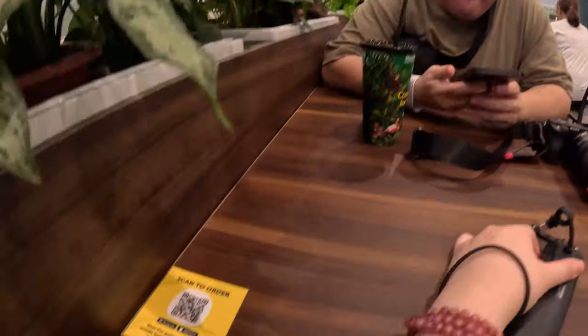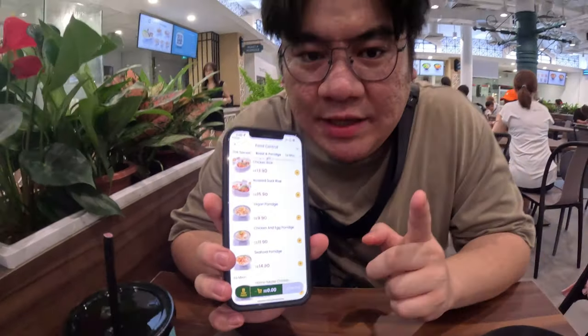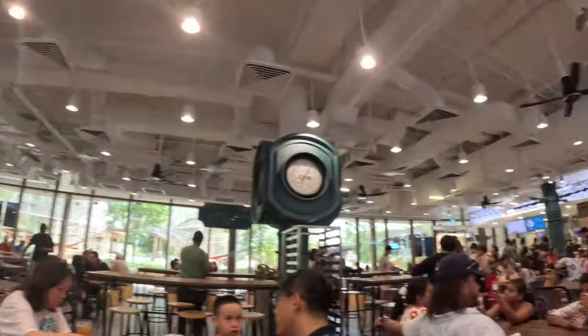To order food, you can scan a QR code and then you get the menu on the Mandai app. Skip the queue. Don't queue. I'll show you guys the queue later. Also, it makes the workers' life easier. Can you pay online though? Oh, then you just collect?